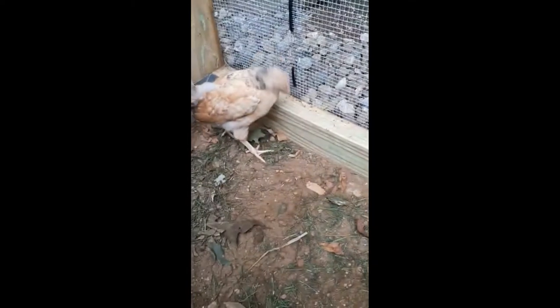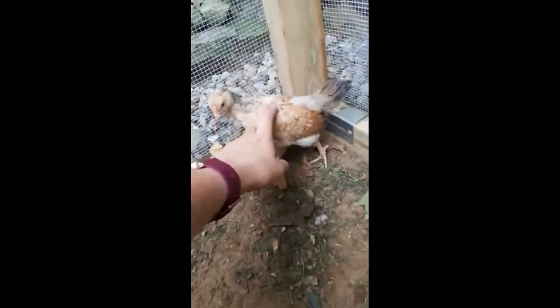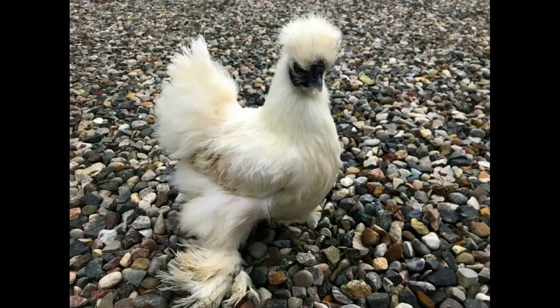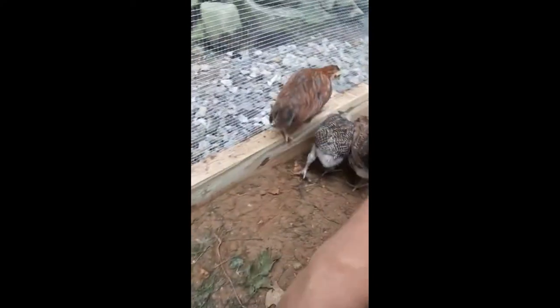Because we got these babies. It's okay. Hey Marilyn, we got these babies. They didn't need a heat lamp. And actually, I think that Marilyn here is part silky, because you can see the feathers on her legs. Let's look at this. Oh, it's okay, babe. It's okay. You gonna find some good buggies over here? Yeah? Okay. I just love them. I just love my little babies.